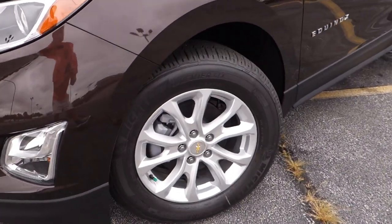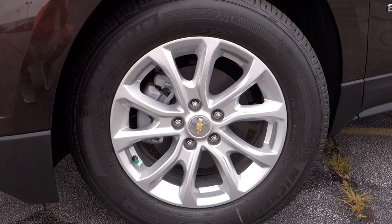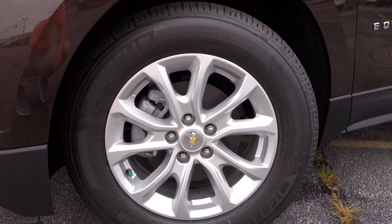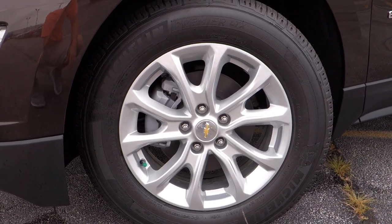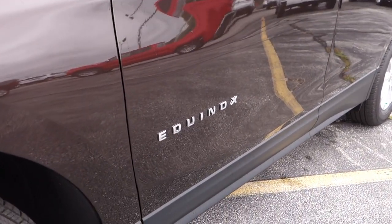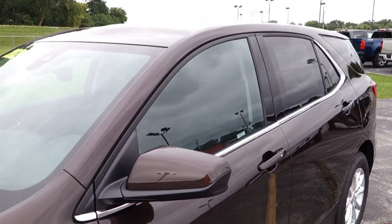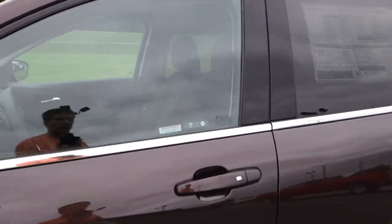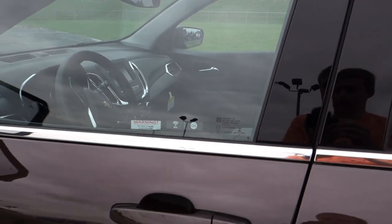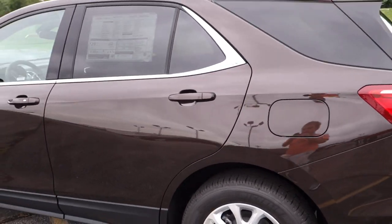Now taking a look at your wheels and tires, these are 225/65 R17, so these are your 17 inch alloy wheels standard on the LT trim, with others being optional. And of course, we do have your Equinox badging on the door there, as well as your painted mirror covers and proximity key entry on both front door handles, and it is no longer on the rear as well.